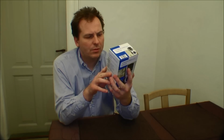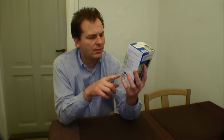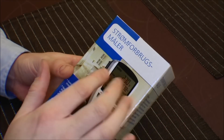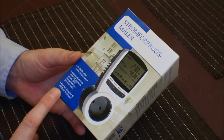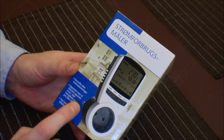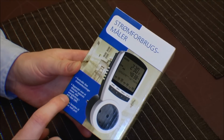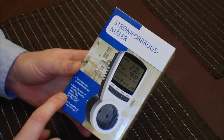Nice. This one is really meant for the Danish market, so everything is in Danish on it, which is problematic when you're doing YouTube videos in English. This is the box, and it's in Danish. It's a power meter, and it has different functions. It says that you can control your power expenses. The device can show you the power being used or change that into a price. So it can show you kilowatt hours or price.